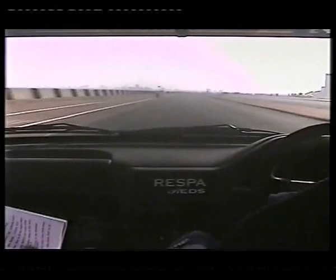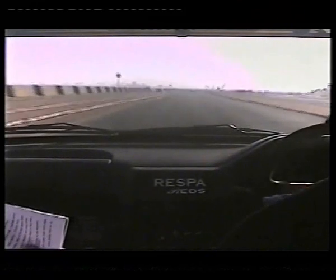Right, left, right. All right. By the roundabout. Chicane, left entry. Left entry.